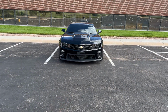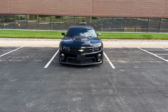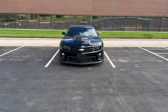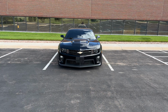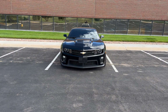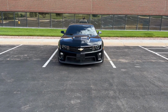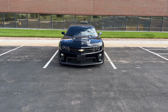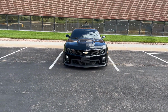But this right here is my 2013 Camaro ZL1. It has 18,000 miles on it. It is bone stock, clean title, 0 accidents, and has had 2 owners. And so the seller had this car originally listed in like May for $46,000, and he slowly kept dropping the price more and more, and eventually I got him to go down to $37,000. So I paid $37,000 for this car.